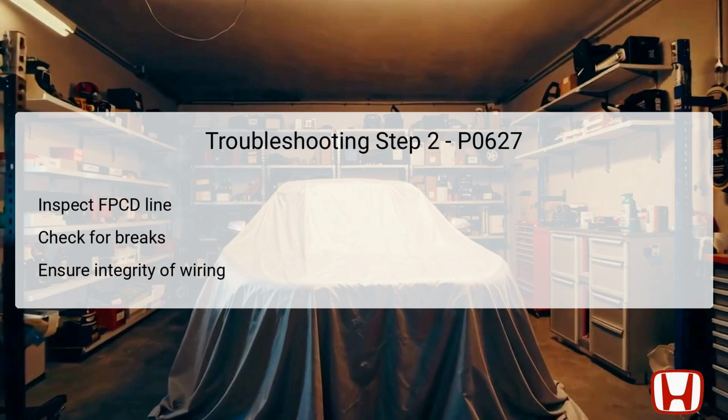In the second troubleshooting step, the focus shifts to the fuel pump control diagnostic FPCD line. Inspecting the FPCD line is crucial as it carries the diagnostic signal from the fuel pump control module. Look for any visible breaks or wear in the wiring, as these could interrupt the signal transmission and trigger the DTC. Additionally, the integrity of the wiring insulation should be checked.